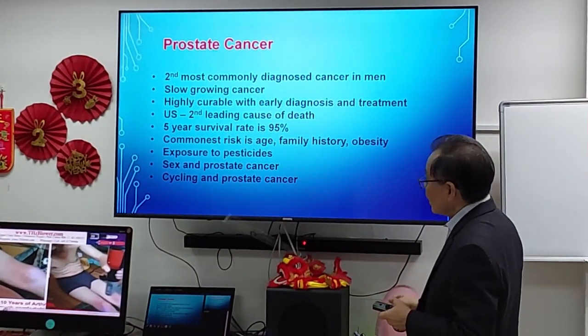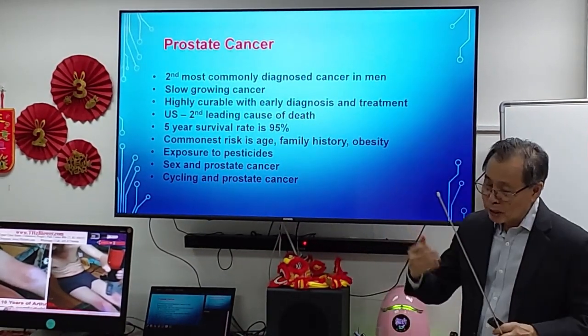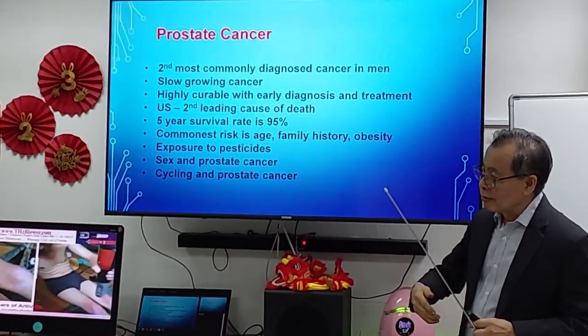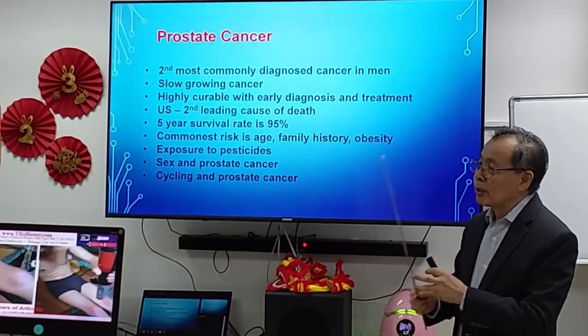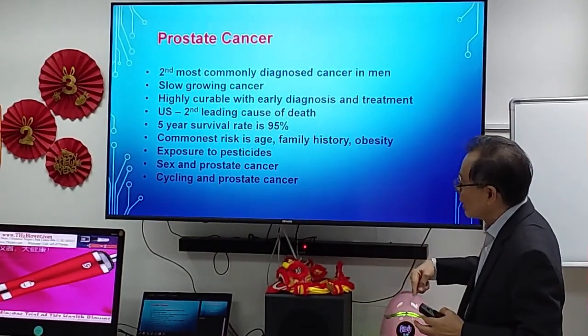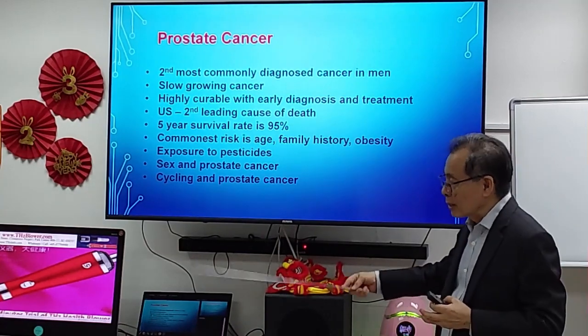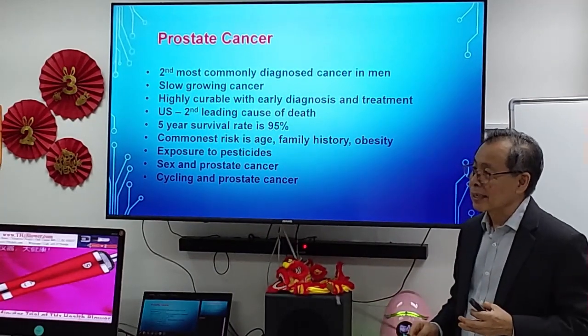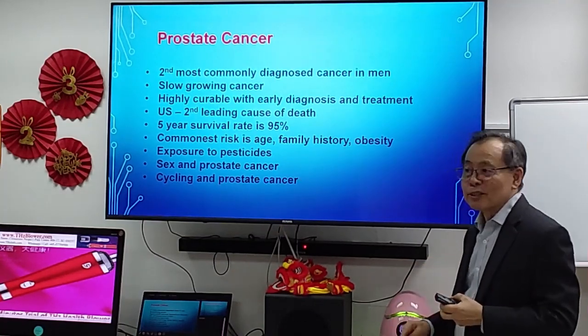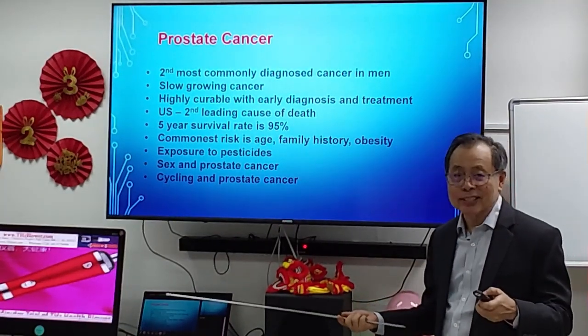Now, there is a common belief, and it appears to be supported by some studies, that the frequency of ejaculation in men will reduce prostate cancer risk. That is to say, if men regularly have sex or masturbate, then the chances of prostate cancer will reduce. Well, there may be some truth to that. Cycling and prostate cancer: no correlation.